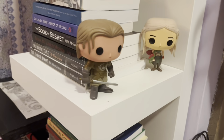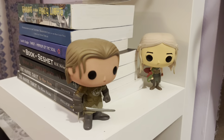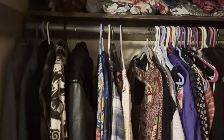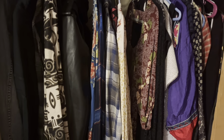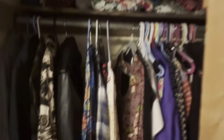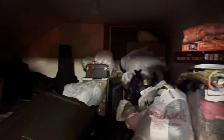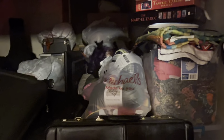And there's Jaime Lannister, as I love Jaime Lannister, and Daenerys. Some more books, yeah, and I have some purses laying here or hanging here. This closet, I have some extra clothes that I didn't have room for in my other closet. And yeah, I'll just kind of show you. I have blue, blue, blue, blue, and there's another closet in here. There's saxophones in there and scarves that I use and more yarn and more books. So that's kind of handy.